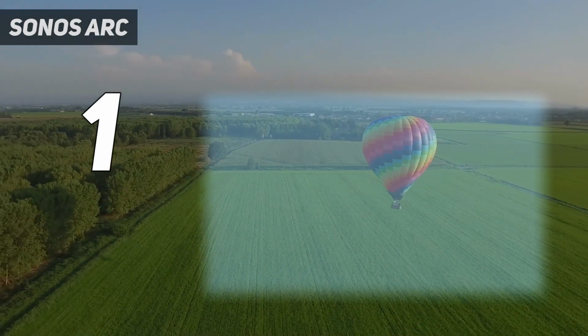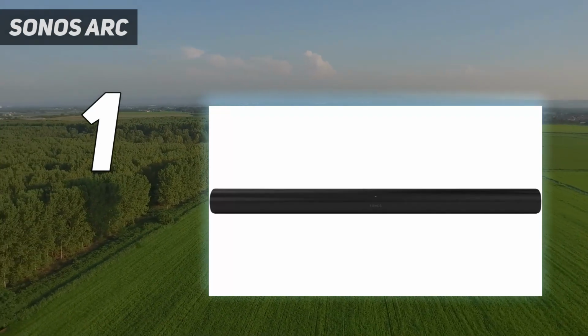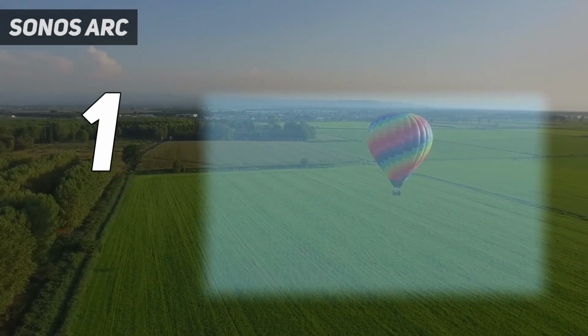If you need it, the app offers a wealth of control adjustments, as well as the ability to sync and group the Arc with other Sonos speakers you may have around the house, for simultaneous audio playback.